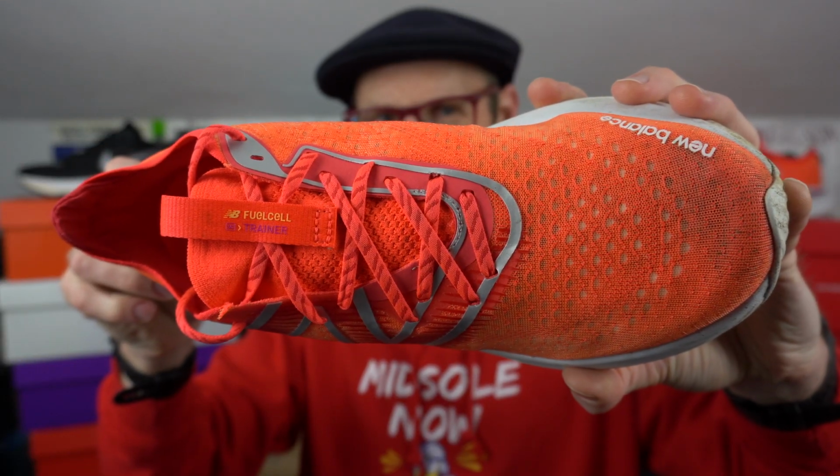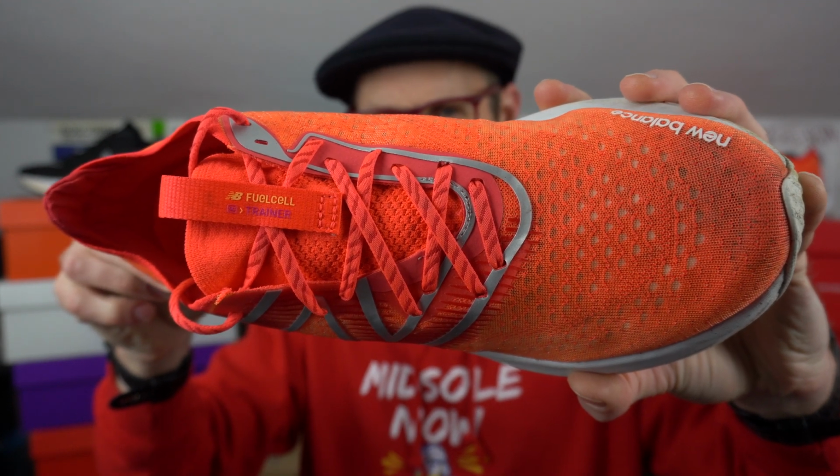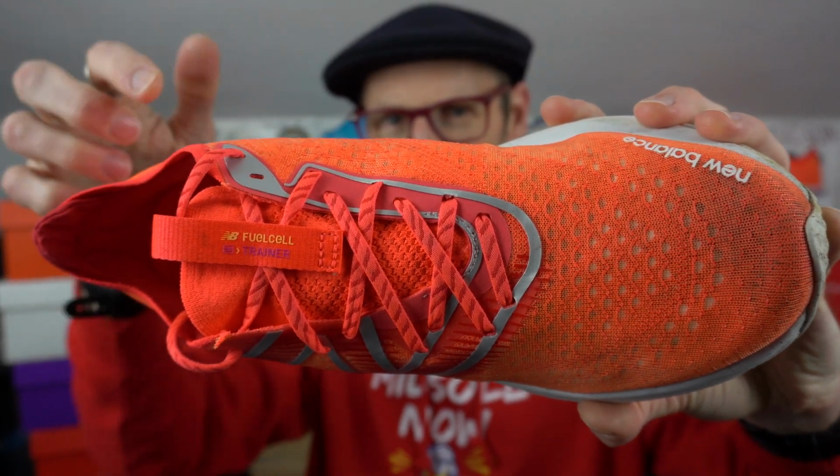Moving on to the final shoe in today's comparison, the New Balance FUELCELL SC Trainer. Bit of a weird one this, I picked it up and quite enjoyed it initially, but it's one I've been reaching for far less over the last few weeks. Upper fit for me really does leave something to be desired. I've had to fool around with the laces here, as you can see.